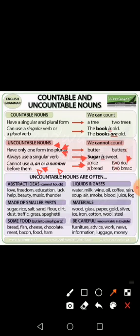We don't say a rice, a bread, or two breads, okay. We don't use s, we don't use a, we don't use an, and we don't use a number, okay, student. So this is about the uncountable noun. Here we have two forms, singular and plural. Here we have no plural, sorry. Here we have one form. We don't add anything to the noun, okay?